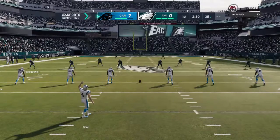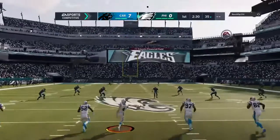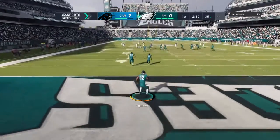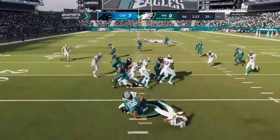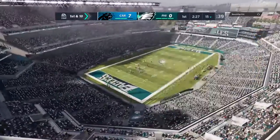Joey Sly to kick off for Carolina. Joey Sly now to kick off after the touchdown. Taken about 7 yards deep. And the decision to bring it out, not a good one, as he's tackled at the 15.